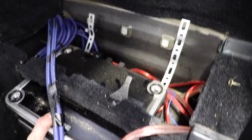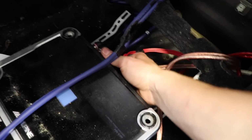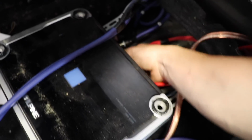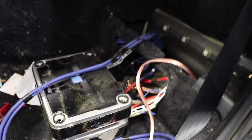Alright, so now does this just slide out? Looks like it might. Yep. There we go, pretty much. So I can just unplug stuff. Speaker, RCA, subwoofer cable, RCA, and those power cables. And that's it.